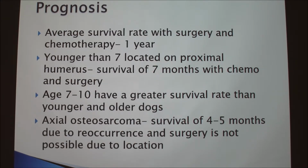Next, prognosis. I put this on here mainly to represent how aggressive this cancer is. A lot of times the survival rate with surgery and chemo is normally about 1 year.